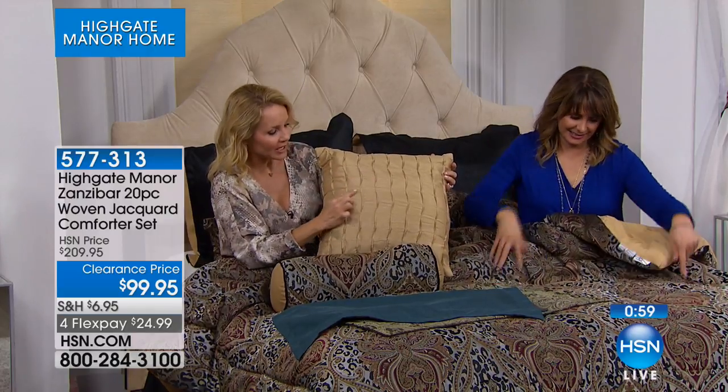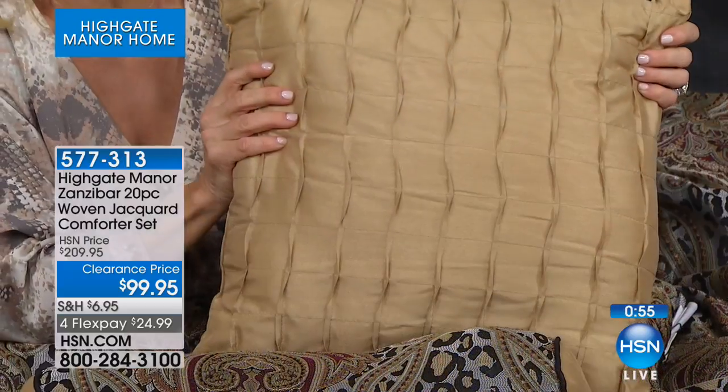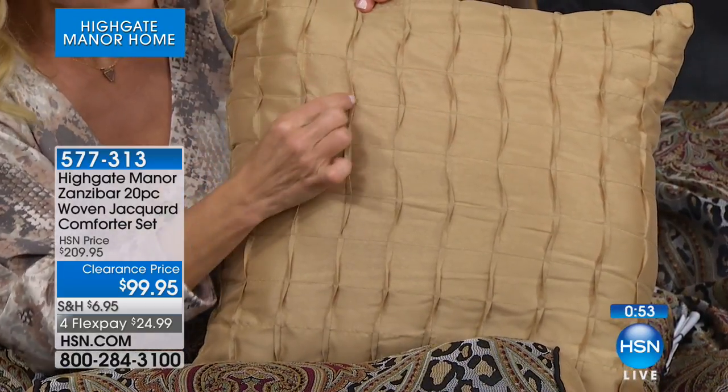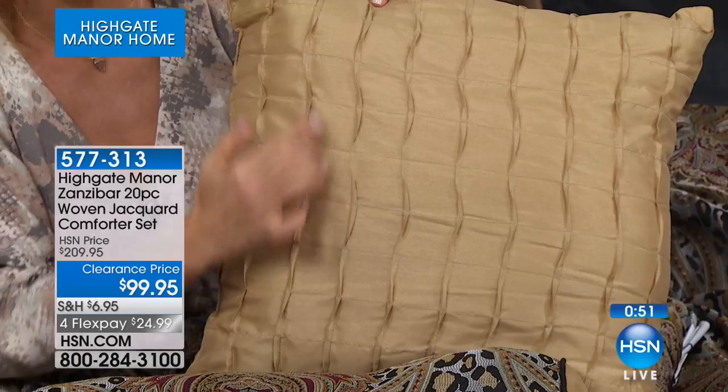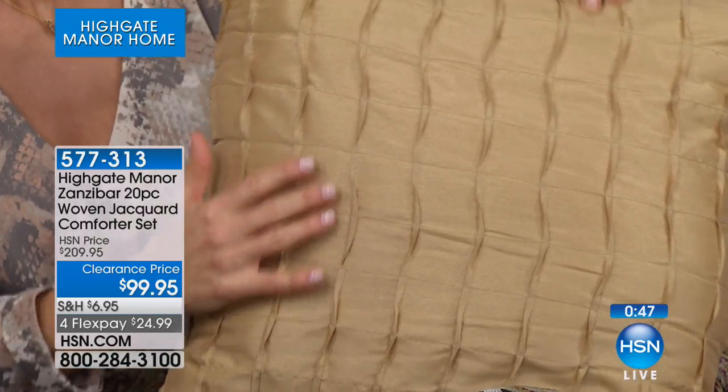The pillow alone has that look, all the fabrications of the Dupioni silk, and look at all the detail work. This is just one of the throw pillows. You can see all of the stitching, all of the detail. This is the workmanship that you've come to know and love with Highgate Manor. We always go above and beyond with those extra details.